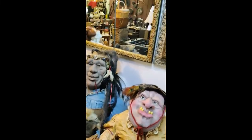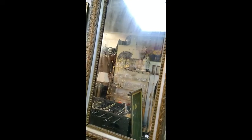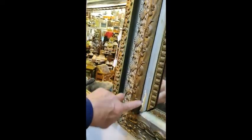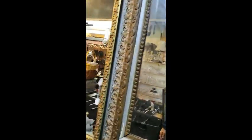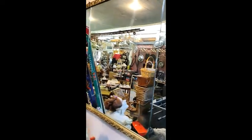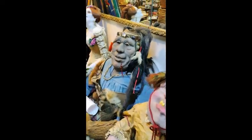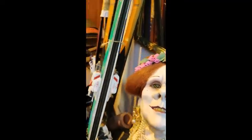I'm gonna fix it. We got some nice big old mirrors. Look at that, huh? This one's, wow, it's almost in perfect condition. Almost all the ones I got like this, the plaster's broken. It's a nice shape. I actually prefer them when they're distressed like that. There's a big one. And these guys, look at that face. The face a mother could love.